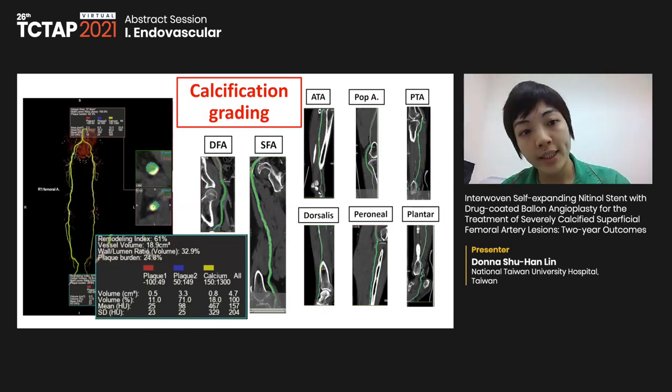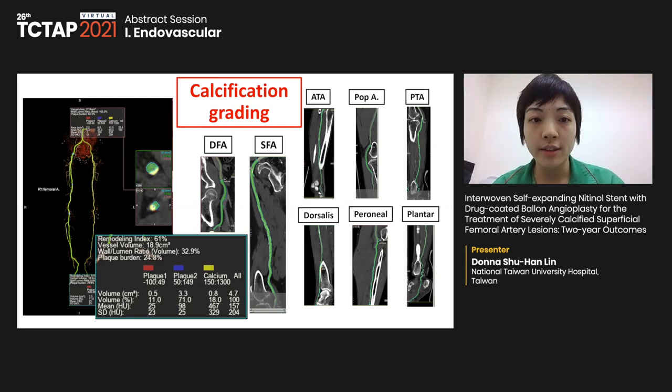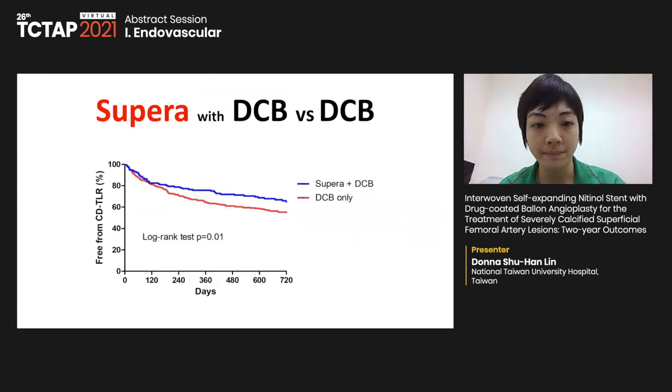Prior to PTA, all of these patients underwent a CTA. We evaluated the calcification in these vessels via a plaque analysis module in the computer. Looking at specific Hounsfield units, we identified the calcium in their lesions, calculated the volume of calcium in these lesions, and subsequently gave it a grading. Without further ado, let's look at our results. These patients were enrolled in a retrospective observational study, and we could see that the combination of Supera with a DCB performed better than DCB alone at 2 years in terms of freedom from revascularization.